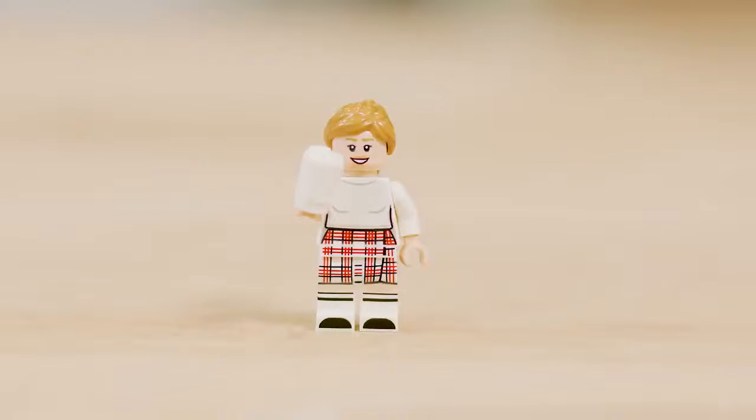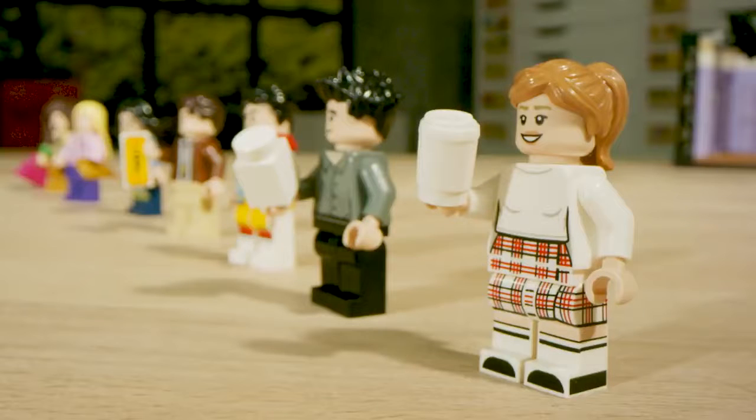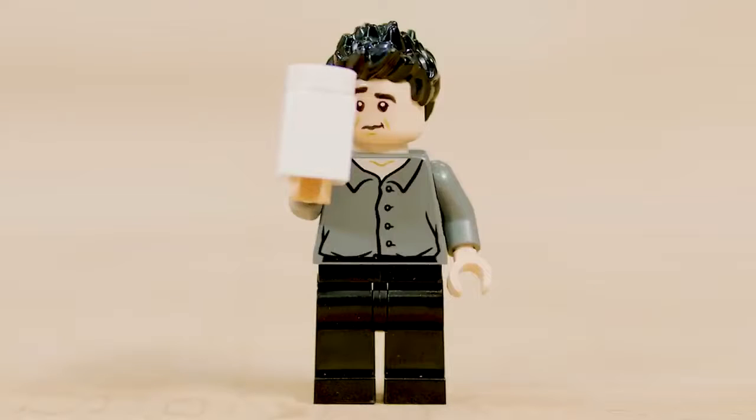For Rachel, we picked this really cool outfit with a plaid skirt, and she has novelty torso decoration and also side leg printing. For Ross, we thought it would be hilarious to show him in the black leather pants he's wearing in the episode where he just cannot take them off anymore.